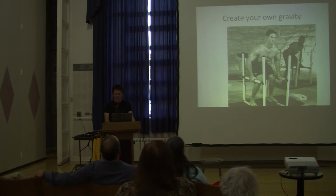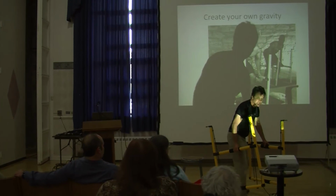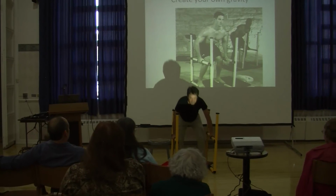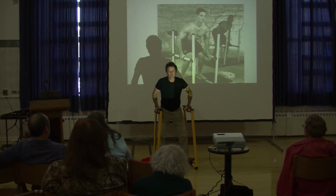These devices essentially create their own gravity. So when you're doing, for example, a double deadlift, it's tension going up and then tension going down. So no matter what gravitational field you're in, this thing is going to work.